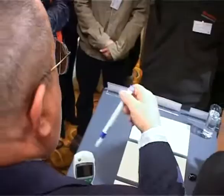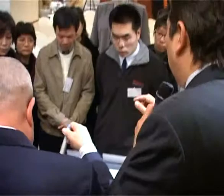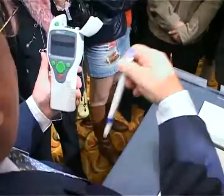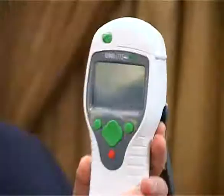and he shakes it for about 20 seconds. After the 20 seconds, this machine will give you a count of how many bacteria were picked up in the wiping from the surface. This is used internationally and recognized as an accepted technology. Put it in. What did it say? 31,000? 31,000 bacteria. 31,748. We took these three from the back there and we did this one.